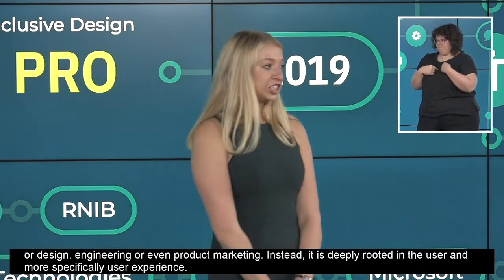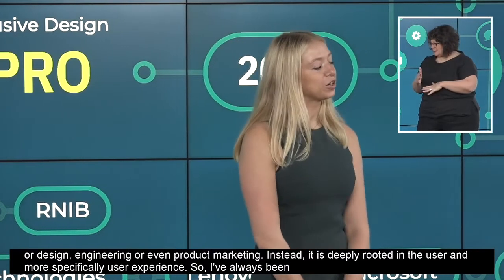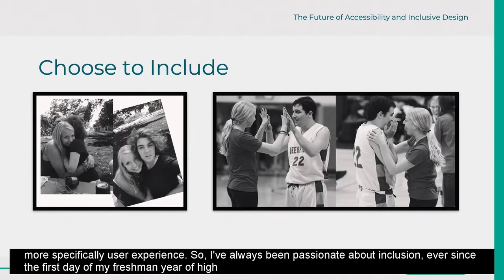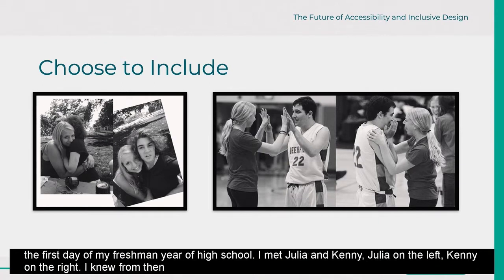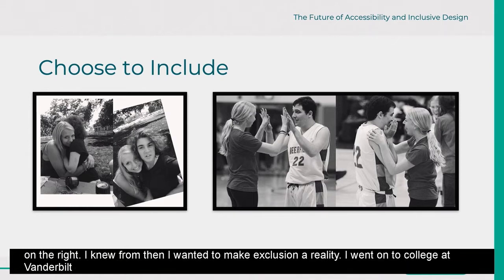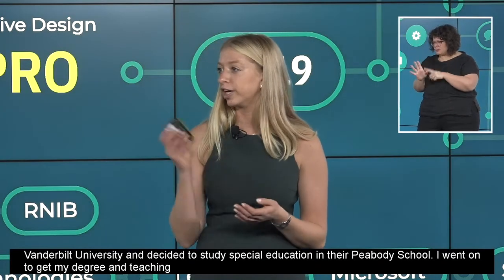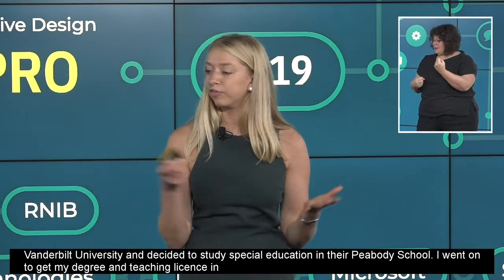So I've always been passionate about inclusion. Ever since the first day of my freshman year of high school, I met Julia on the left and Kenny on the right, and I knew from that moment I wanted to make inclusion a reality, because to me, a lesser standard shouldn't exist. So I went on to college at Vanderbilt University and decided to study special education in their Peabody School. And I went on to get my degree and my teaching license in special education for K through 12 and severe profound.